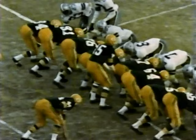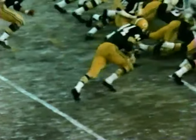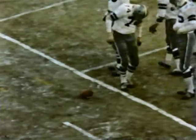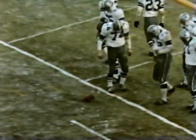Starr has the team set at the line. Takes the snap. The handoff goes to Donnie Anderson. He's not in. The Packers call time again. That's all the timeouts the Green Bay Packers have. They are still inches away from that goal line. Just inches. 16 seconds remaining. 2 more plays at the most.